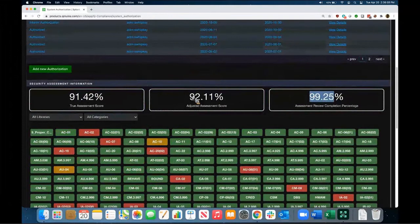Of the controls that we've reviewed, 92.11% are passing. So we're doing pretty good on that regard. And that means out of the total number of controls, over 91% of our total controls are passing currently. So based off of this score, we can automate the authorization. We would set up an alert just like we did for the control, and we'll set that alert so that if the assessment score goes above 80%, for example, we get an authorization for the next week or for the next month. And if the score drops below 60%, we can set up an alert that will automatically rescind our authorization for the current time.